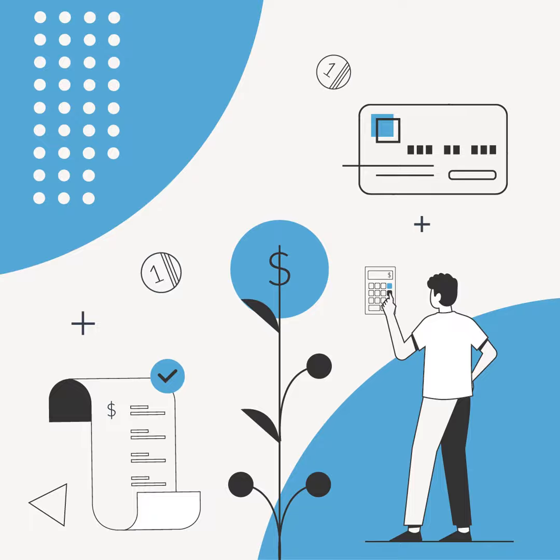Credit mix. Credit mix is the number and type of loans you have. Lenders often want to see your behavior with installment loans. Installment loans are student loans, auto loans, and personal loans. And then your behavior with revolving credit. Revolving credit is like credit cards. So credit mix accounts for 10% of your score, which leaves us with 10% left, which leads us to new credit inquiries.